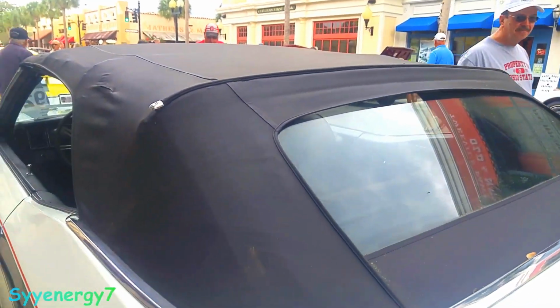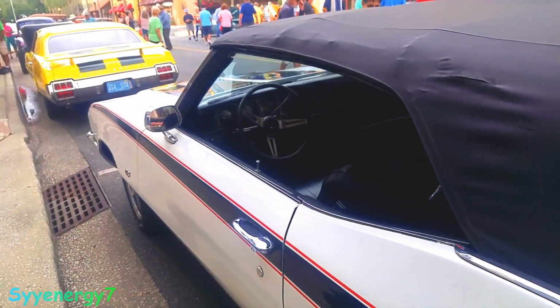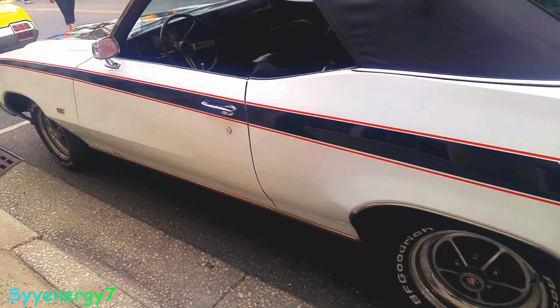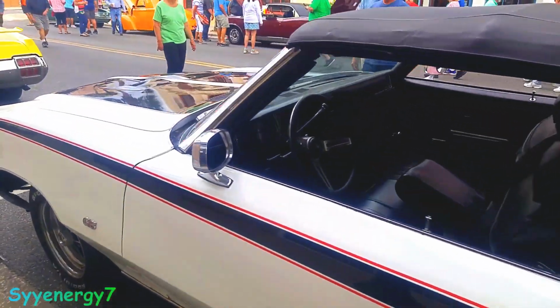I mean, most of the cars back then, convertibles didn't have a glass window. I remember my '69 Roadrunner did, and I was like, ooh, that was good in the wintertime when you had to get the ice off of there, put a little defroster in back there. Beauty, man. Get around the front one more time.